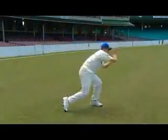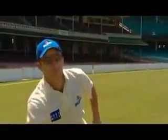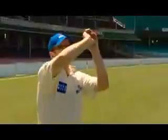Catching the ball with two hands wherever possible is also crucial. And remember, when the ball comes above your chest, have your hands pointing upwards.